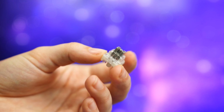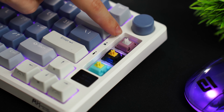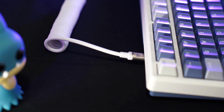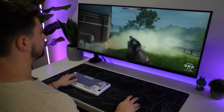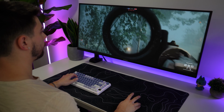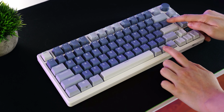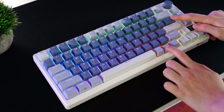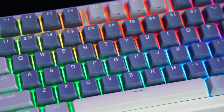For switch options, you can either get browns, reds, or speed silvers. This is fully hot swappable with 3 and 5 pin switches. And for connectivity, this uses a detachable USB Type-C, Bluetooth, or wireless with a 2.4 gigahertz USB dongle. And this has a pretty large battery at 3,750 milliamp hours. For the RGB, it's very bright, it's vibrant, it's got tons of colors, tons of modes, per key lighting, everything you need. This is an awesome keyboard, and for that sale price, it is a must.